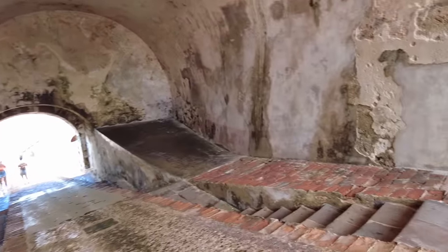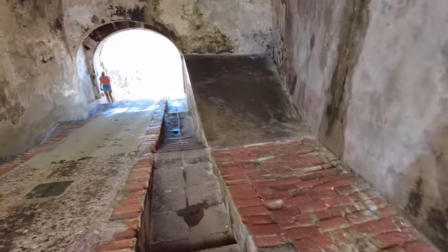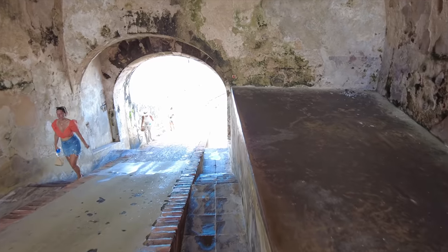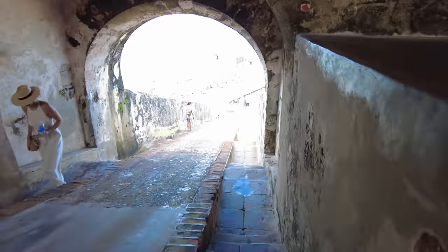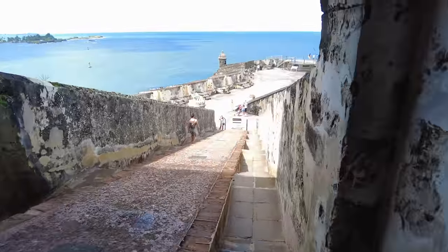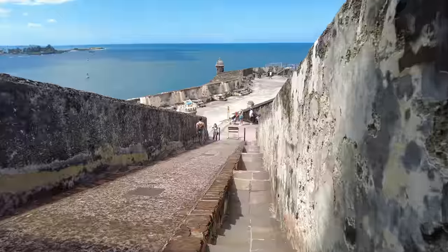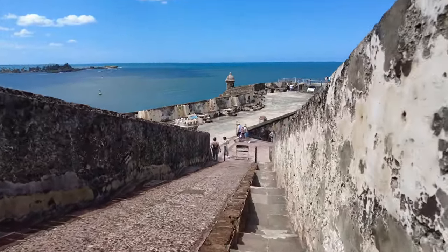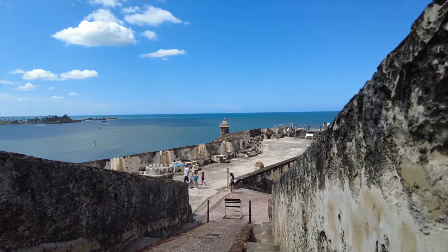Oh wow, can you walk on that? Wow, that is slick. That is really slick. Not slick, but slanted. It's like something you would find in Europe. There's more of a fort than in Europe. And I haven't seen anything on this magnitude, even in Spain.